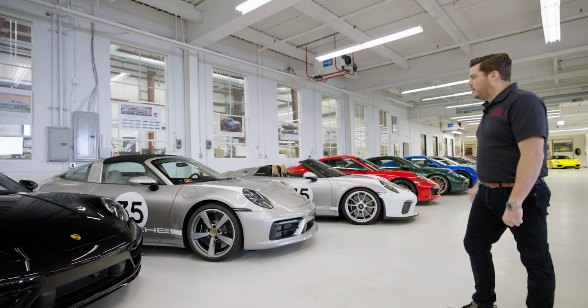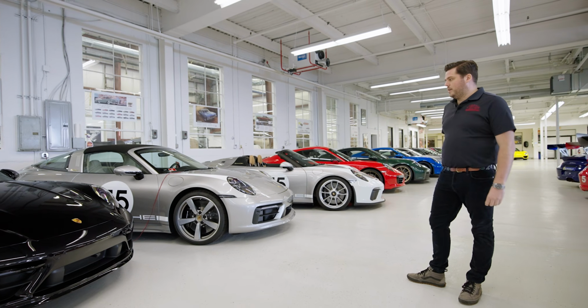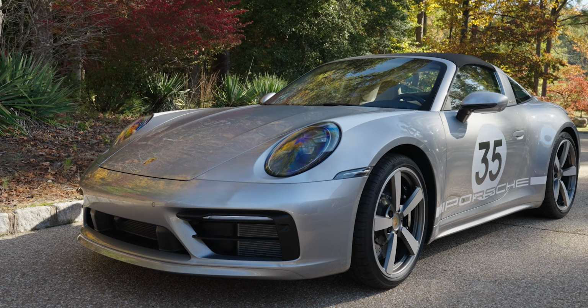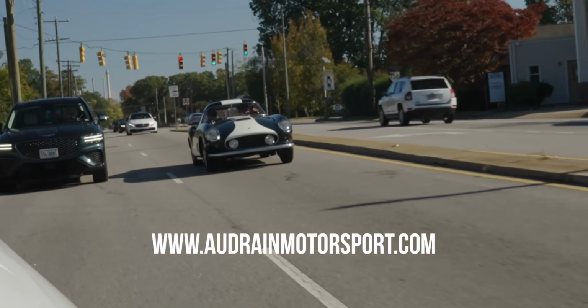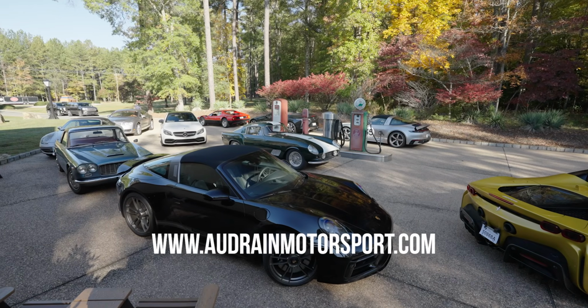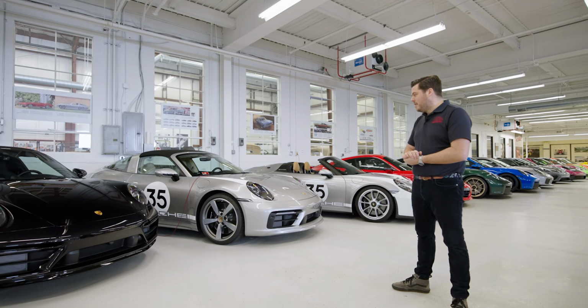Amazing cars. Another limited production car, number 486. This is one of the most driven cars that we have in the Porsche lineup. It goes on a lot of our rallies that we do. And if you want to join us on any rallies, tours, we do a number of them a year, and more than likely you'll see some of these cars on it. So go to audrainmotorsport.com, check it out.